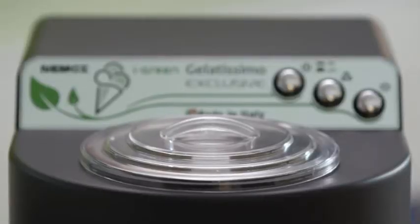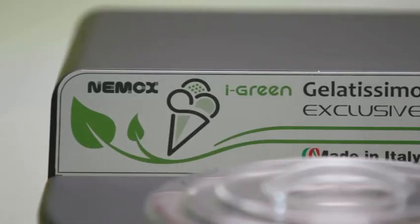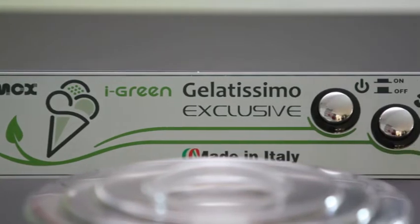But let's come now to the ecological evolution of Gelatissimo exclusive Icegreen, our most widely sold and popular machine on the market, the ideal solution for those looking for gelato and ice cream of professional quality in the home, in full compliance with the latest sustainable standards. Gelatissimo exclusive Icegreen is our powerful, sturdy machine, a great worker, attentive to the environment, and easy to use.